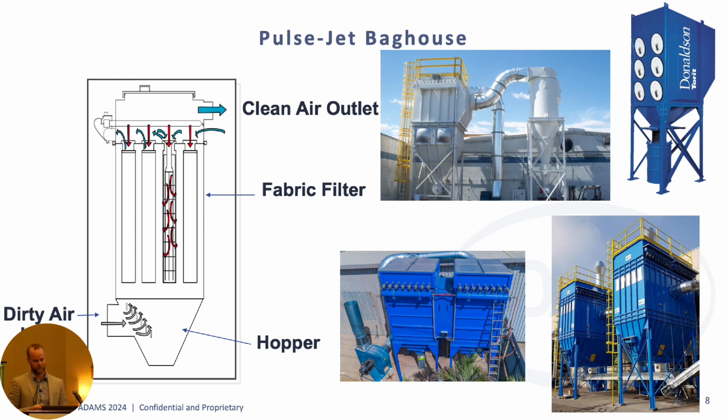There are different types of collectors. The main one that we focus on is what's called a pulse jet baghouse. I'm not sure if any of you have familiarity with that, but going through the operation: a vacuum system brings in dirty inlet air. It leverages baffles to evenly spread it throughout the dust collector. Those baffles allow the air to be spread to filters that are catching contaminants. And then on the outlet, you have clean air being pushed out.